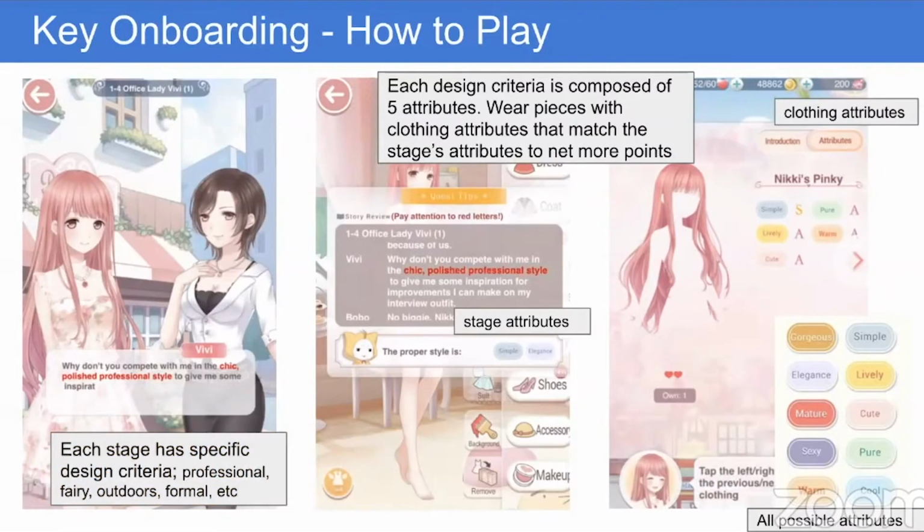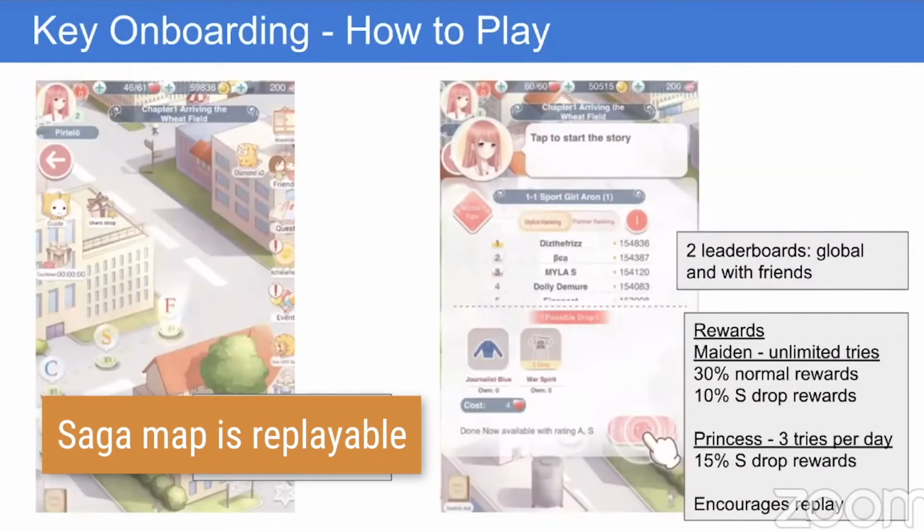Each of those people that you battle is listed on a main story map or a saga map. This kind of mirrors what you see in saga maps in other casual games. I would say that the saga map here is really interesting because you have different levels of the saga map that you go back and replay for different types of clothing. And that really plays well into that core RPG mechanic instead of a more casual mechanic.